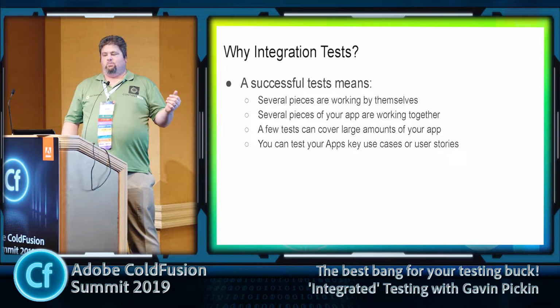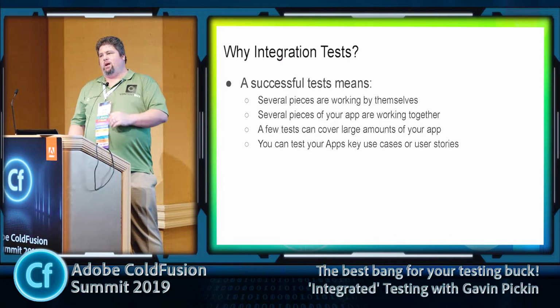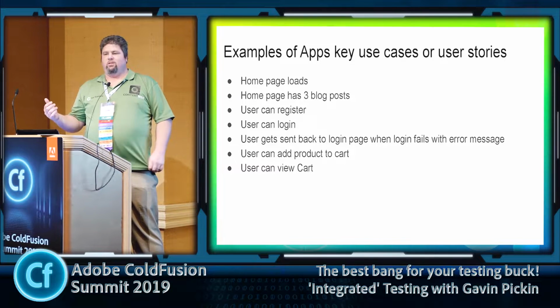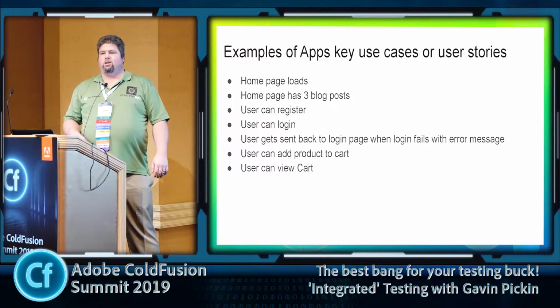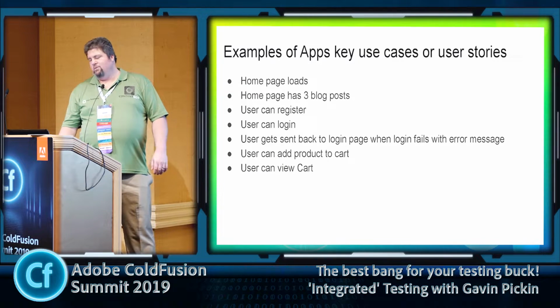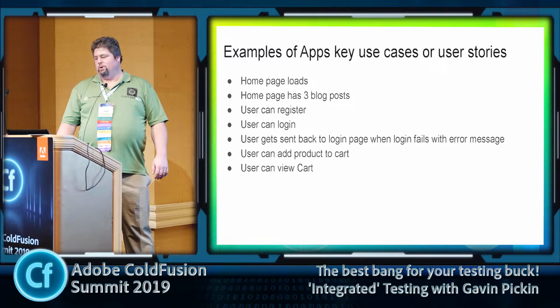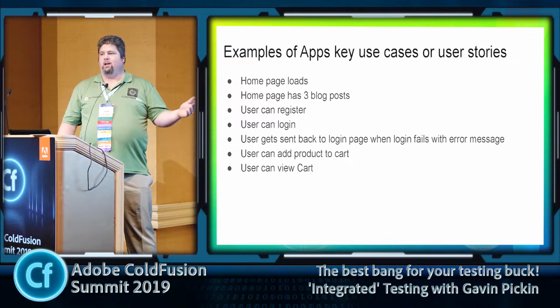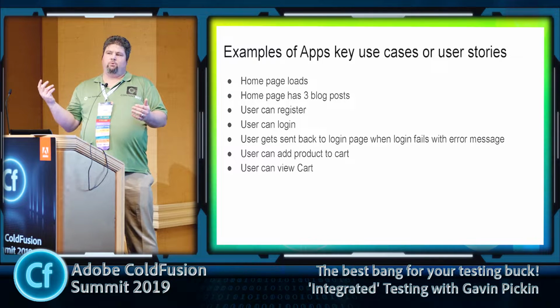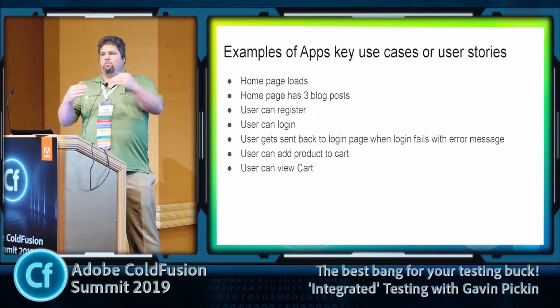And a few tests can actually make sure that large amounts of your app work. And the cool thing here is you can test that your app's key functions or key use cases or user stories actually work. So if you're getting started, I think this is a good starting point. Like I said, you can always add more unit tests. Again, if you edit that CFC and you touch a function, write some unit tests for it. It's better than it was yesterday, keep improving.